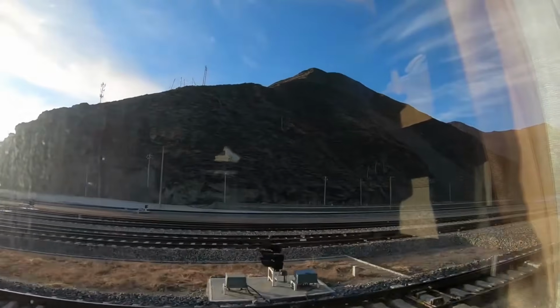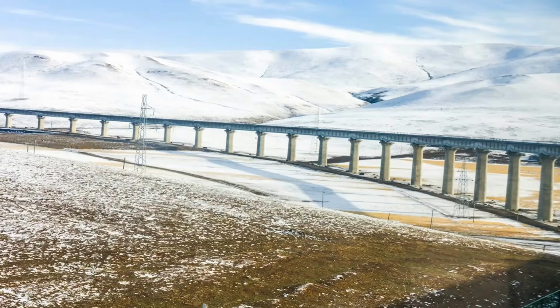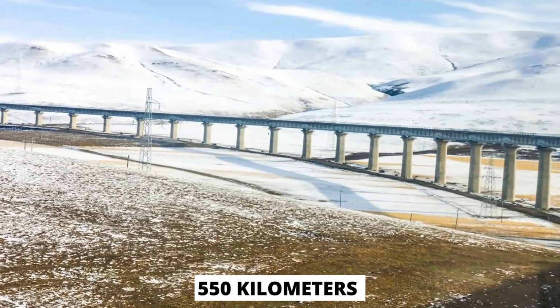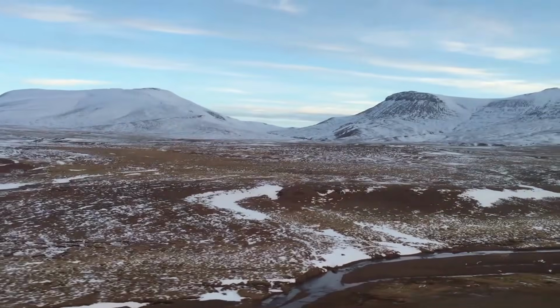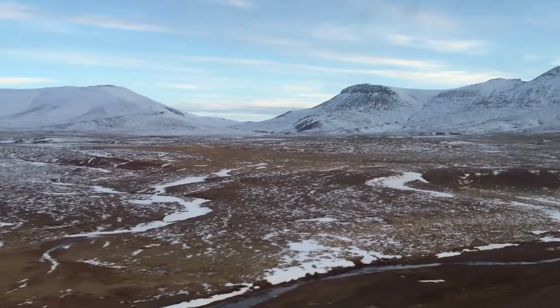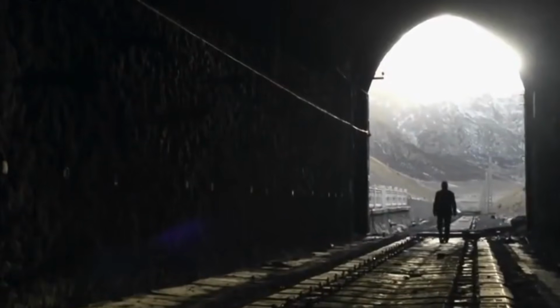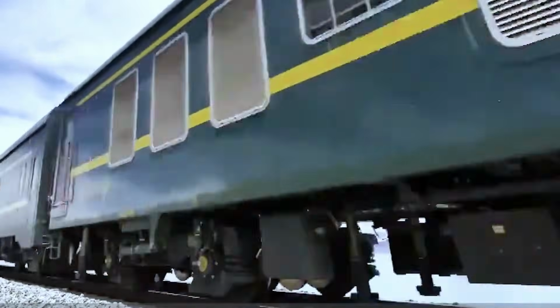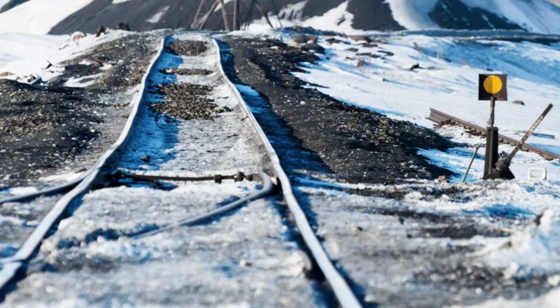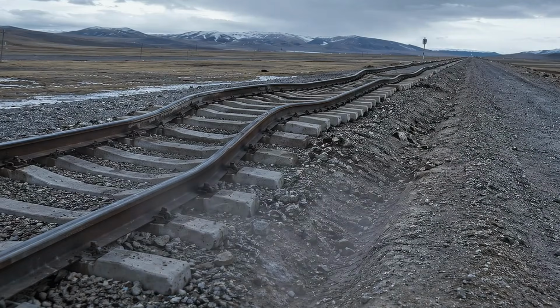Below the track, a different engineering problem was already solved before the first train ever ran. Approximately 550 kilometers of the Qinghai-Tibet Railway sits on permafrost, ground frozen year-round that depends on remaining frozen to support the weight of a railway embankment. The embankment itself acts as an insulator, trapping heat from the sun and from passing trains, gradually warming the ground and causing the permafrost to thaw. Thawed permafrost loses structural integrity. An embankment on thawing permafrost will subside, tilt, and eventually fail.